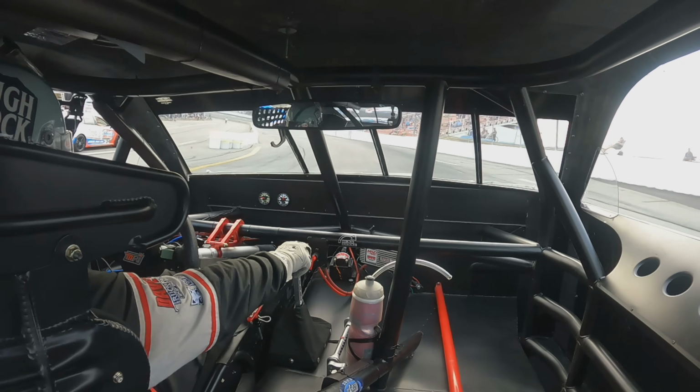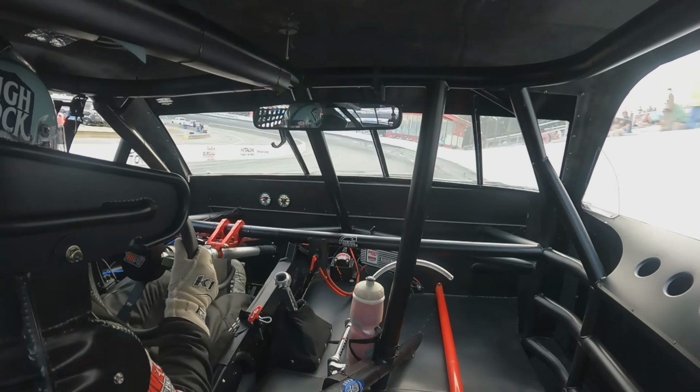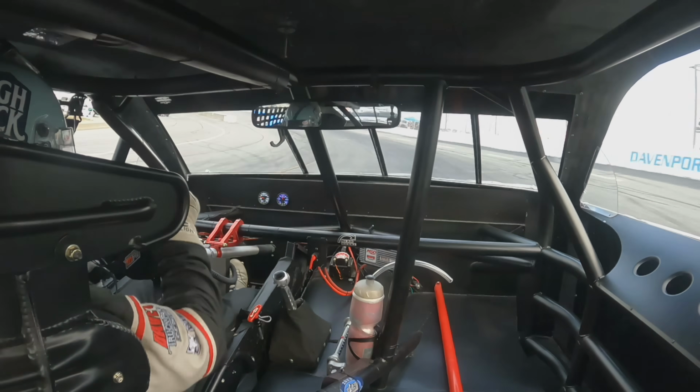Here we go, the Napa Toyota pace car out the way. South side of this little restart zone. Here we go. Huffman chose the high side. Forrest is on the bottom side.